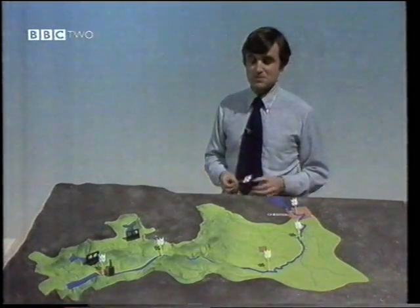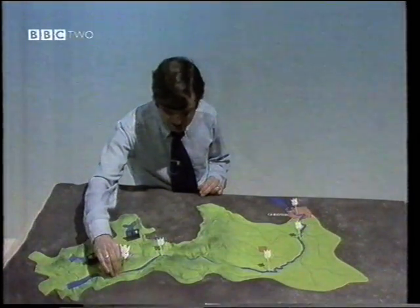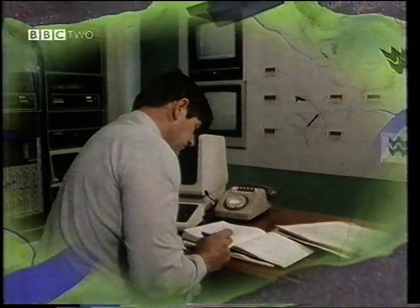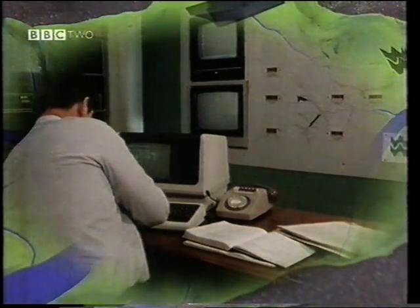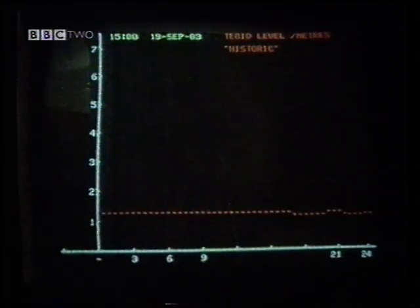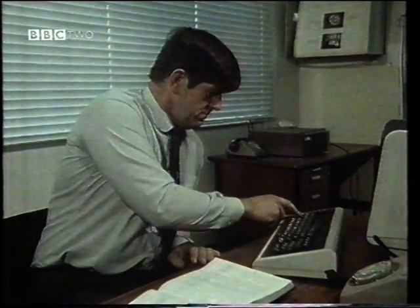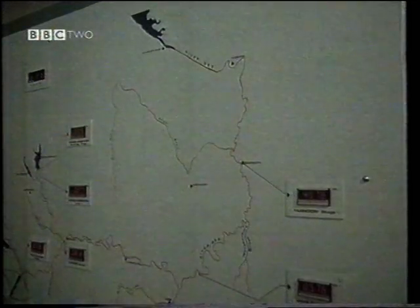And all these measurements are relayed back here to the Welsh Water Authority station at Bala. Here, at the Bala control room, a computer stores data on river flow rates, reservoir levels and rainfall. This is updated every 30 minutes with measurements from the gauging stations along the Dee. Danny Roberts, the chief engineer, has a total picture of the state of the river.